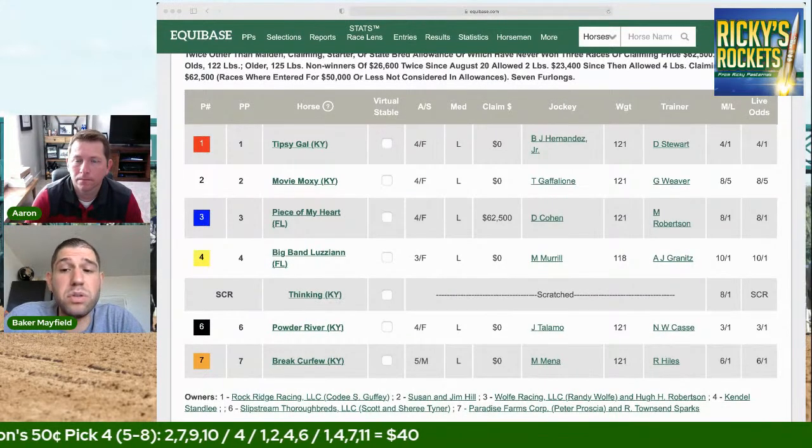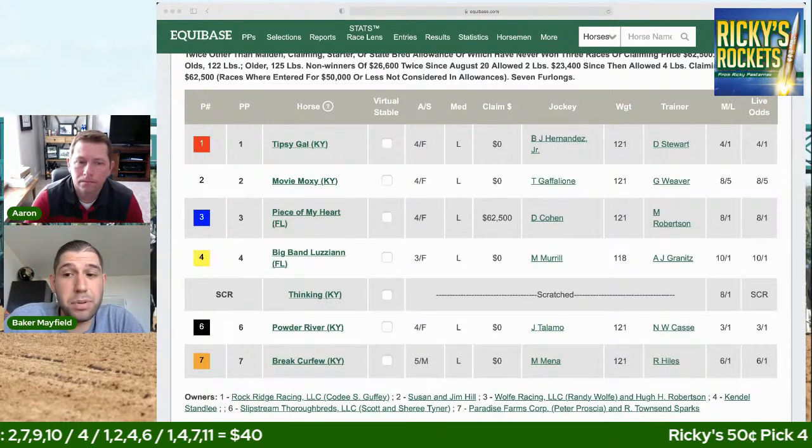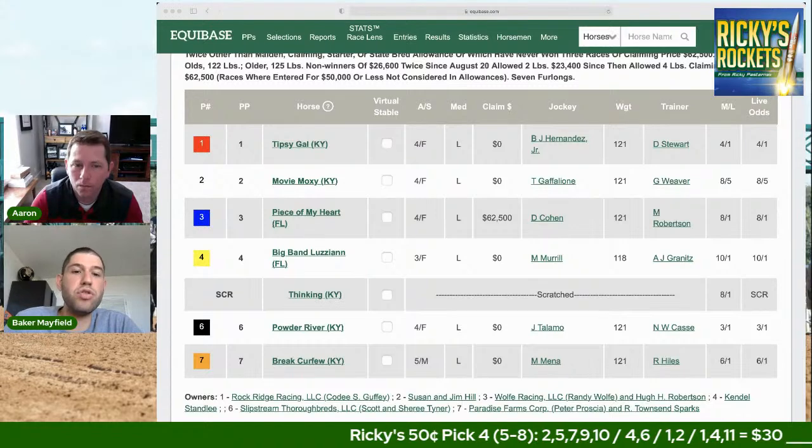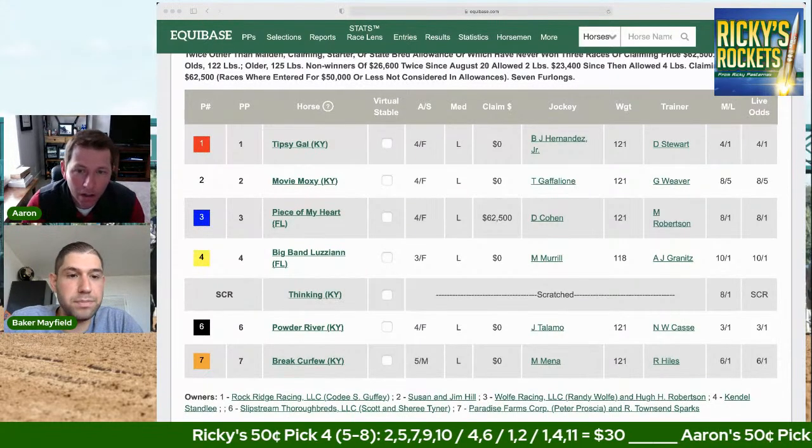I almost singled the two, to be quite honest, and then went deep in the next leg. But I didn't do that. I want to use one more. So I'm all in on the 1 and 2. Hopefully the 1's a better price. We can get it home.